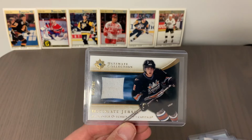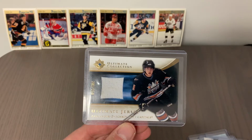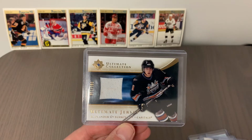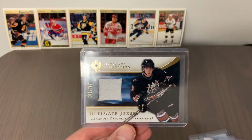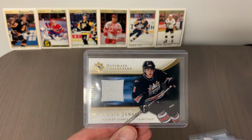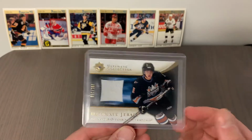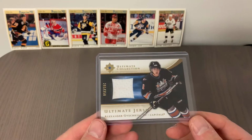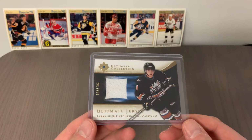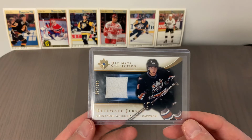And here you go. I got an Ultimate Collection rookie jersey card from Alex Ovechkin. This card is numbered 201 out of 250, and it's a rookie jersey, just a basic white patch from the Ultimate Series collection. From when I picked this card up in the off season to now, it is already tracking at a nice growth pattern. This one's more of a longer term hold for me. I don't see any real compelling reason to move this card any time soon.